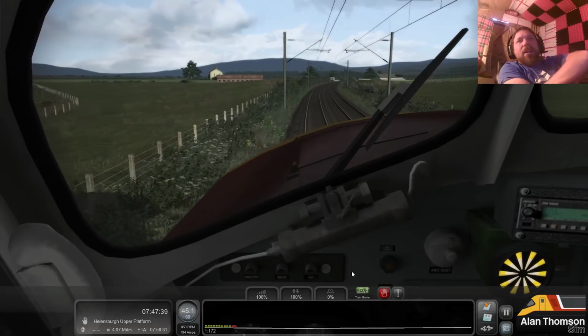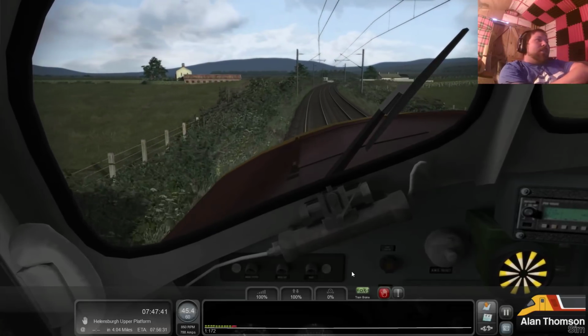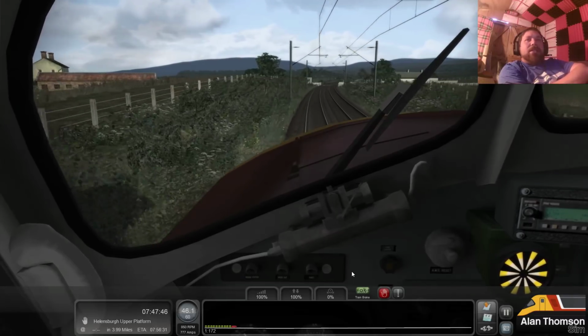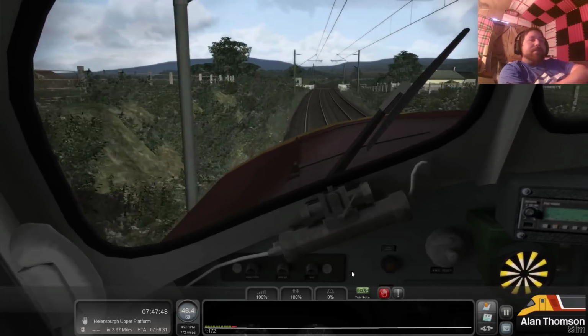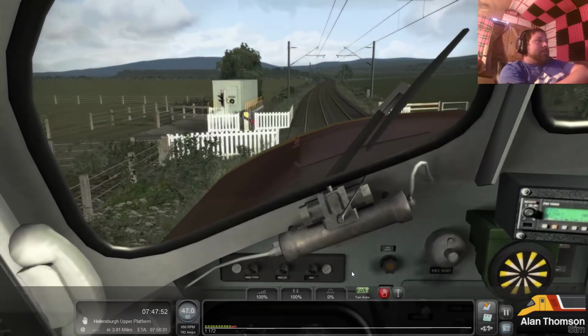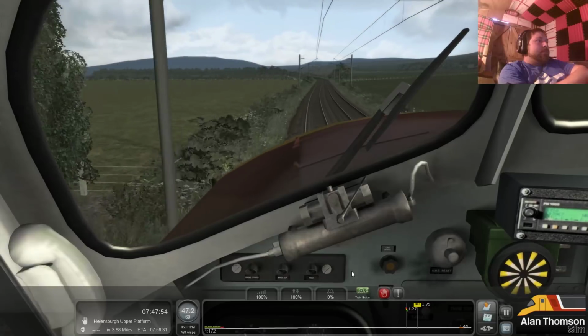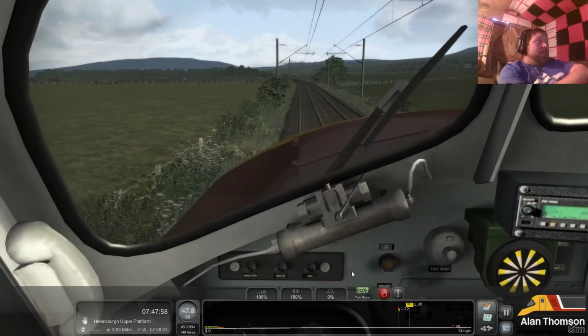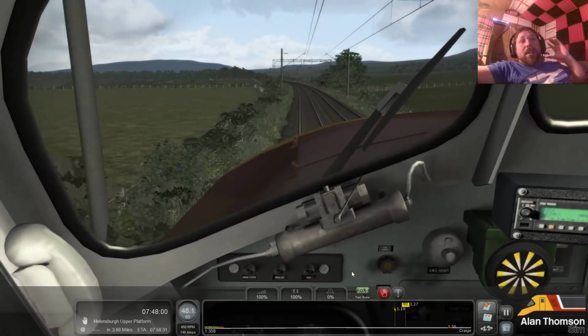It's amazing how much different hills make in a route, isn't it? Just having them in the background breaks it up. Living in the fens, there's none of that. I say living in the fens, I'm on the edge of the fens. Like, really on the edge of the fens.